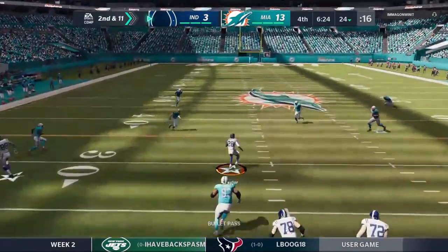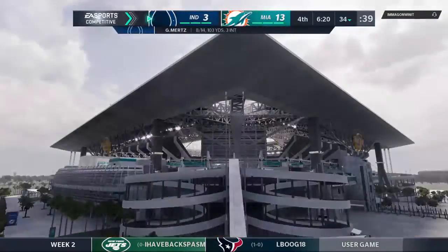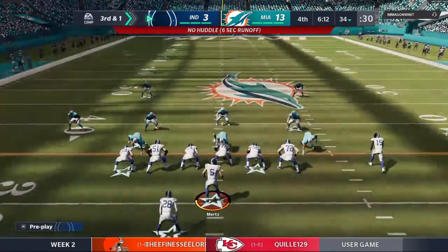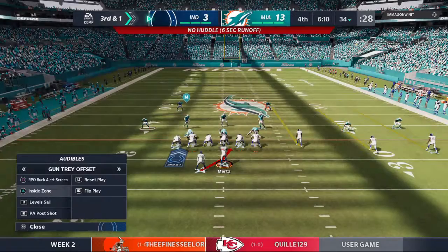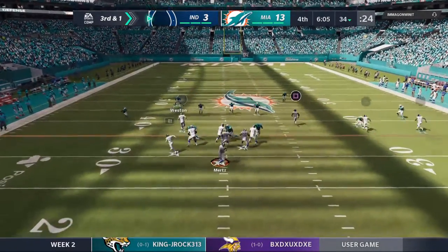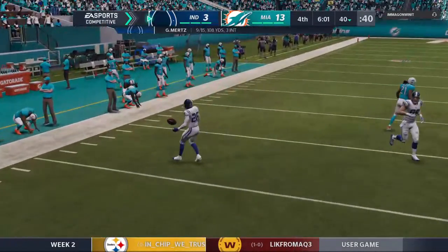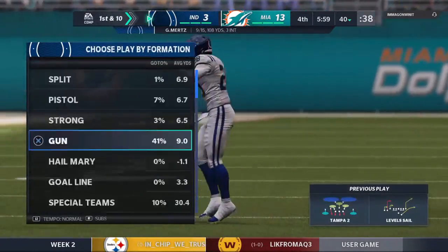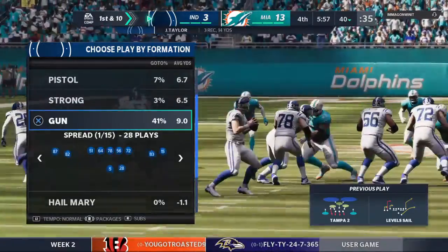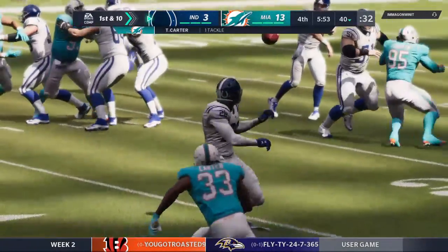Out of the gun, they'll look to throw. They'll drop this down to Taylor. And able to break one tackle, but then quickly brought down. But a nice little gain. That'll be a pickup of 10 as they try to recover from this 10-point deficit. Open man is Taylor. He's got it. And he will have a first down here at about the 40. They get 5 out of that one, and it moves the chains. First down.